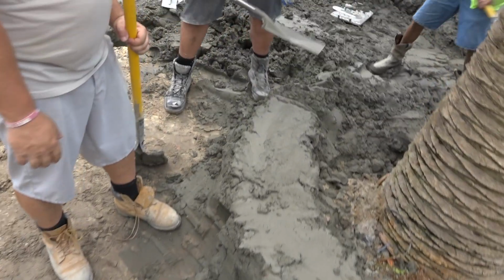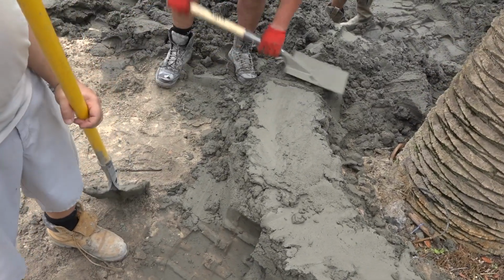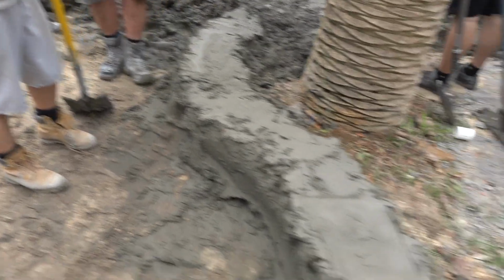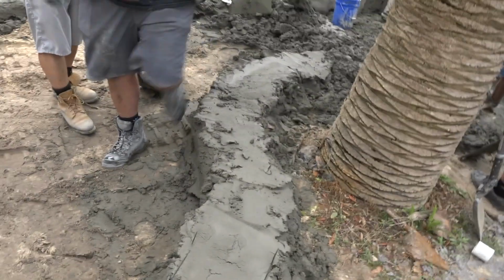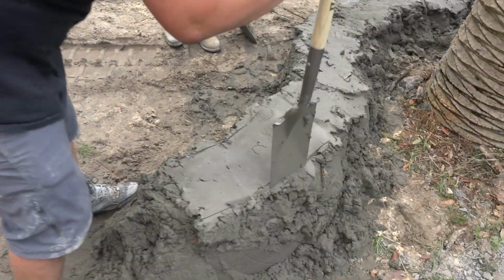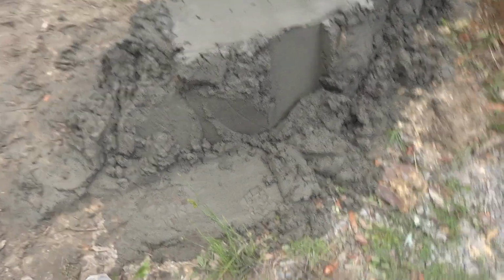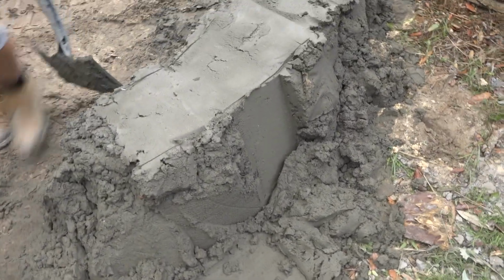Stacked up with the shovels. Yep, that's right. No forms necessary. Watch what this turns into. All right? Watch how this works in there. Because if you notice, if I were to cut now, when it's fresh, it's good now. That holds that bird. That's what we're looking for with this.